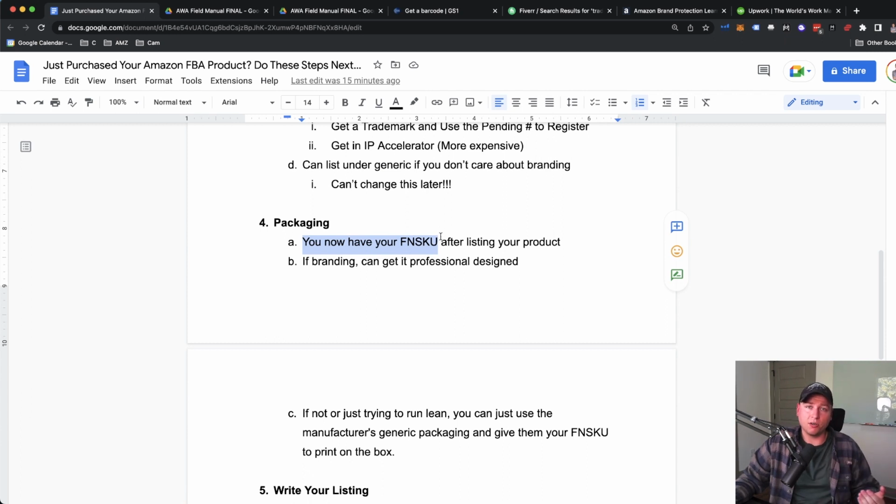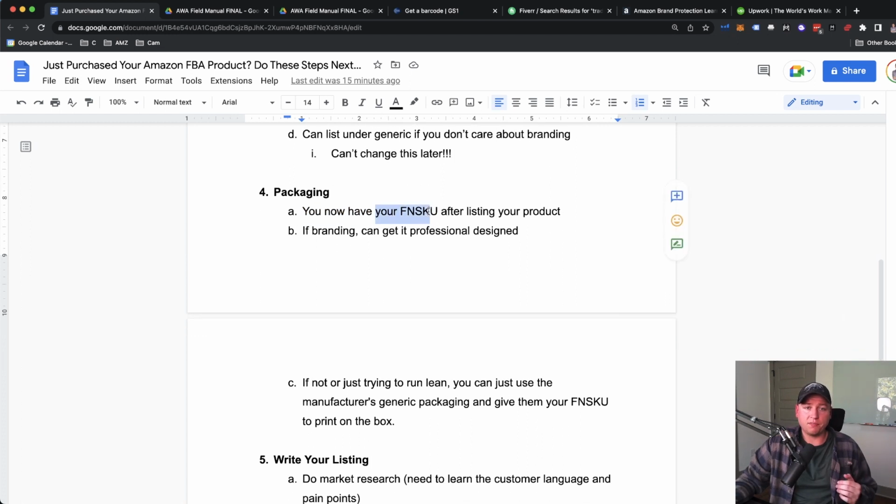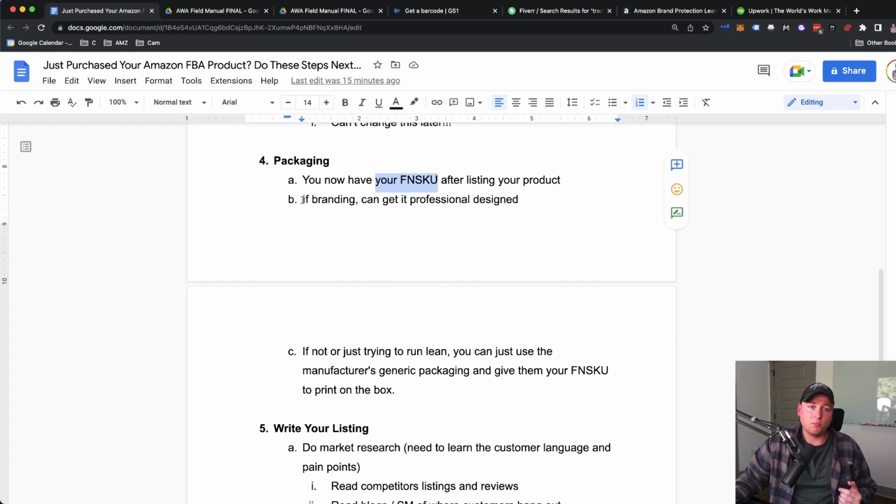So this is a different barcode, and this is what Amazon wants in the packaging before you send it into their warehouse, okay? So after you get listed, you now have the FNSKU, which is fantastic because the manufacturer is going to want this, okay? If you're branding, you can get it professionally designed. Just give the designer the FNSKU, and they can put that on your product design right there.